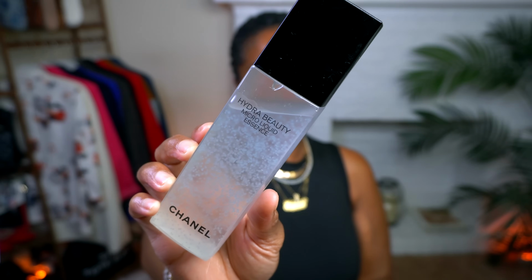End of story. And this one by Chanel, I absolutely love. It's just like a drink of water for the skin. It's fast absorbing. It's lightweight. It works perfect under makeup. It smells fantastic, the classic Chanel scent. And it really revitalizes my skin and wakes it up. It makes it look alive and juicy and plump. And I absolutely love this as a makeup prep skincare product.